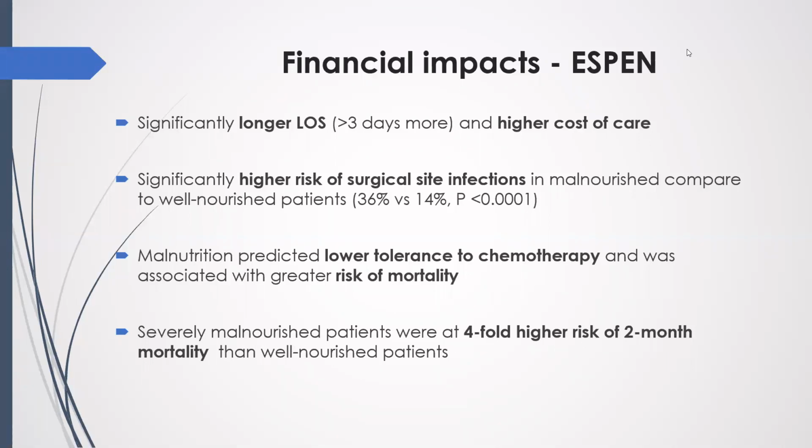countries as well. And then malnourished patients also have a significantly higher risk of surgical site infections compared to well-nourished patients. The p-value, as you can see, is less than 0.0001. And then malnutrition predicted lower tolerance to chemotherapy and was associated with a greater risk of mortality as well. Then severely malnourished patients had a fourfold higher risk of 2-month mortality than well-nourished patients, which I think is quite a significantly higher risk of malnutrition, of mortality, sorry.